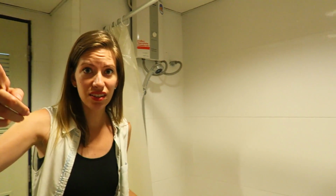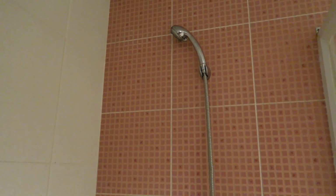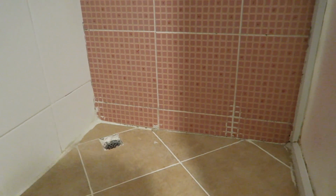And then Sam is in the other shower. So I'm just gonna turn it around. This also is a bathtub, which is cool. And here is the cold shower. I haven't used it because technically it's winter in Chiang Mai right now. So yeah, it's a nice spacious bathroom.